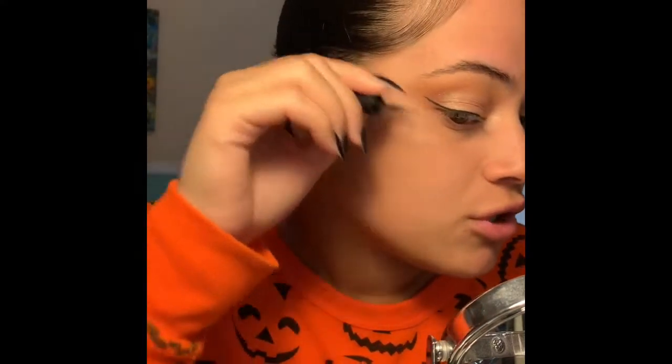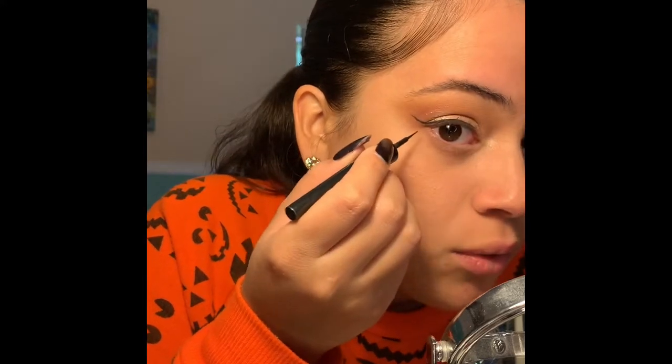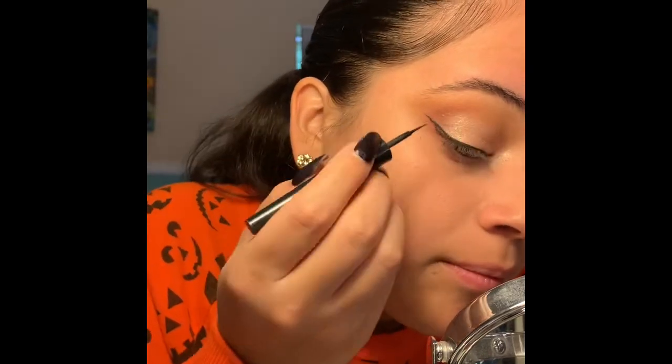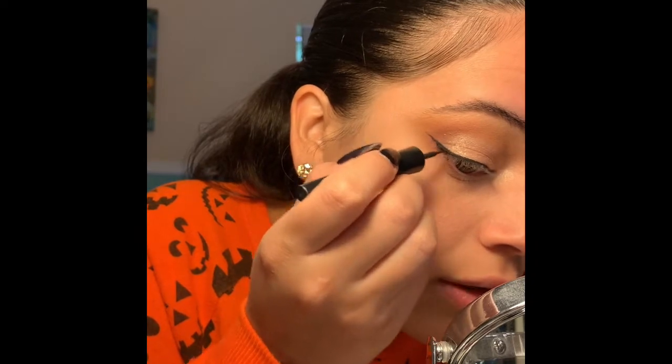Then once you finish doing this step, I like to go in with that divot that's at the corner of your eye and go ahead and connect the dots. You're gonna have a little gap there that you're gonna fill with this same eyeliner. I'm gonna go ahead and fill it.